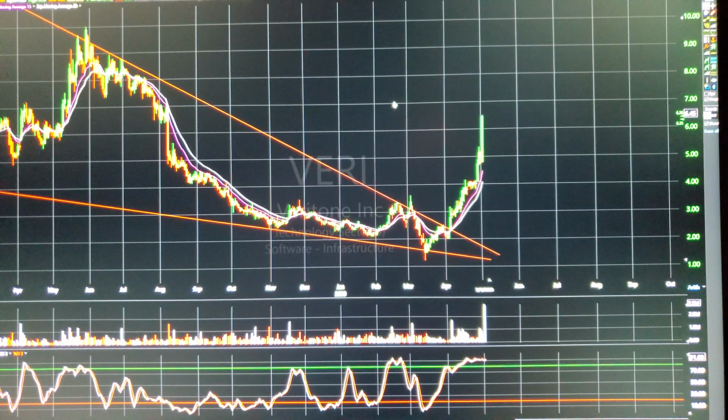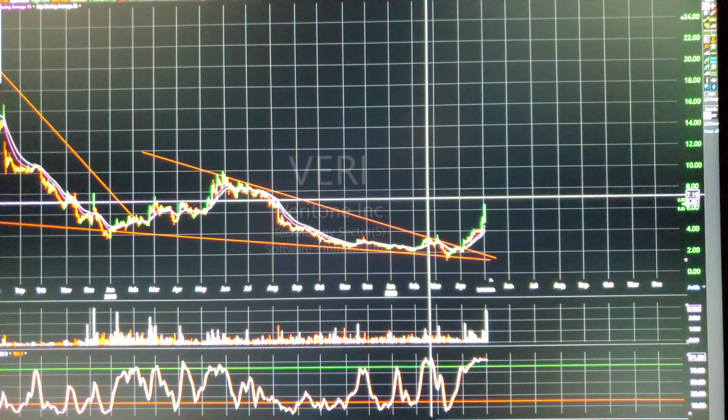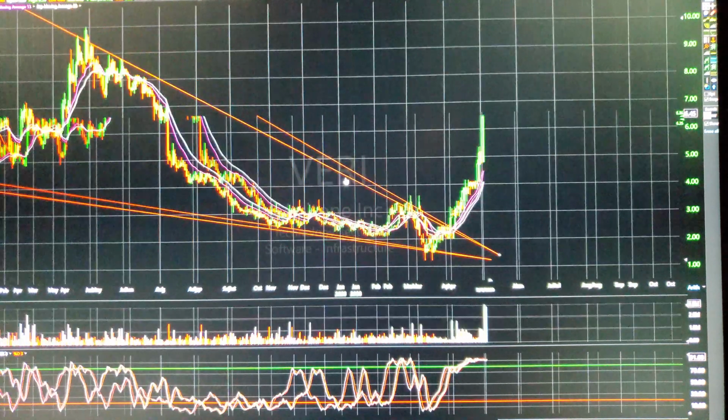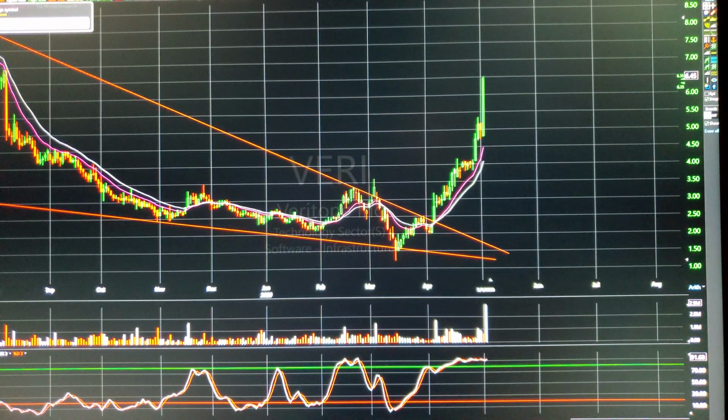So where could this go? We got 7. You have 7 right here, 750. 8. You have 8, and then 10. So it'll be interesting. It's run pretty hot for a while. Could be a pullback, but you'd have to keep your stops tight. It's definitely a good day trade, so keep that on watch.